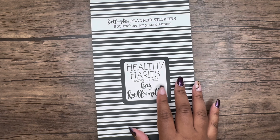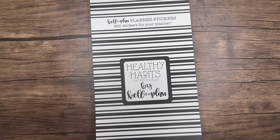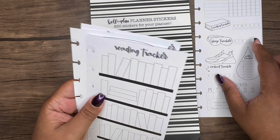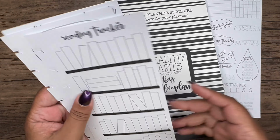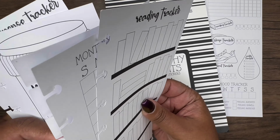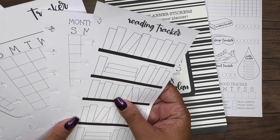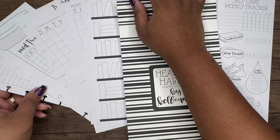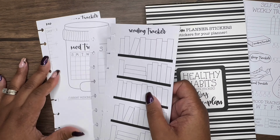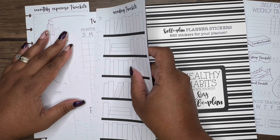This is a Healthy Habits Tracker Stickers sticker book. Okay. And then we have all of these. So this is the weekly habit tracker. And then we have basically the monthly habit trackers. I'm trying to spread these out so y'all can see them. I'm not doing a good job of that. Hold on. I just want you to be able to see them. This might be a thumbnail. We'll see.